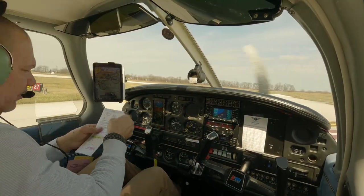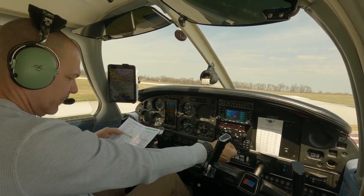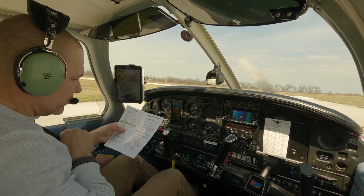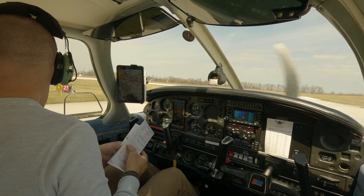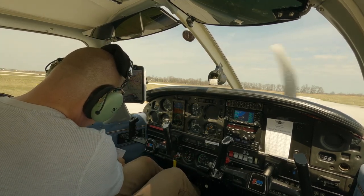So before takeoff, fuel pump, landing lights on, seats are set, harnesses. Right, good window. And we are ready to go.